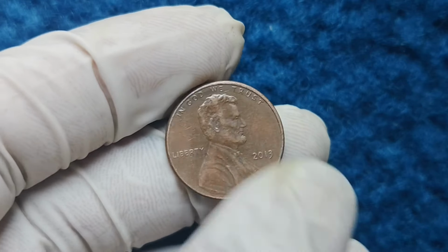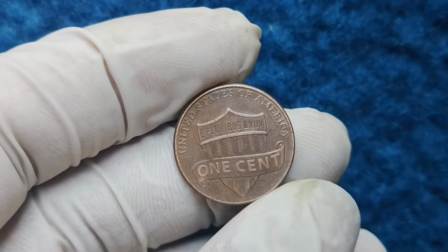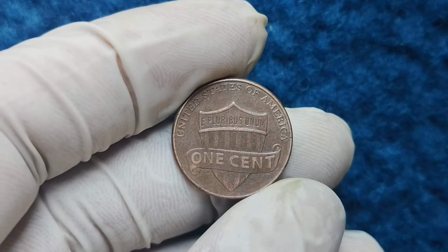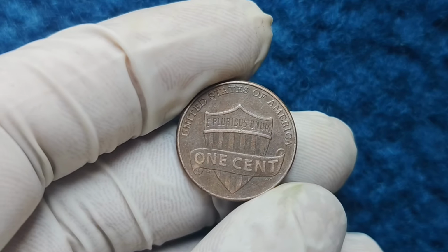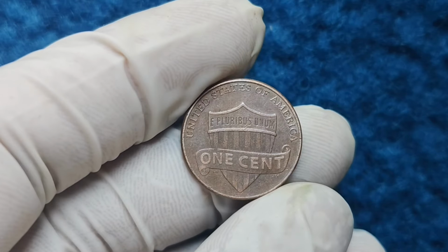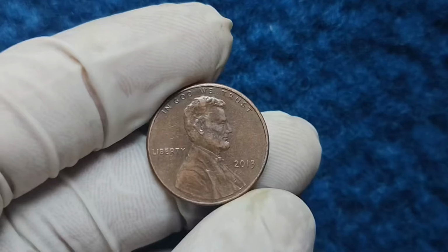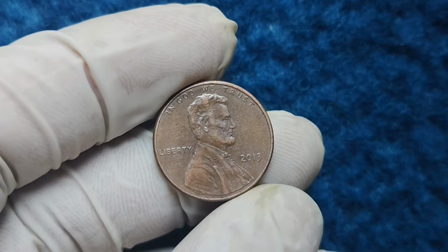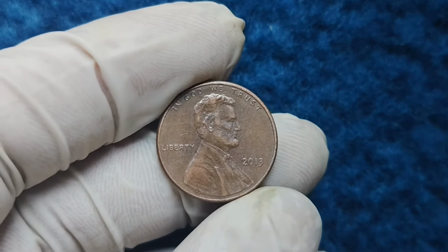It still haunts me. So, first things first, what's so special about the 2013 no mint mark Lincoln penny? After all, it looks like every other penny, right? Well, not exactly. This specific penny isn't just any regular 2013 coin, it's got some serious errors that collectors go wild for. And when collectors want something, they're willing to drop some insane cash to get it.